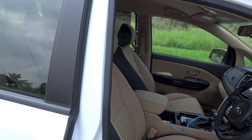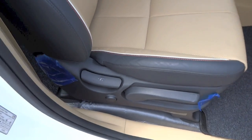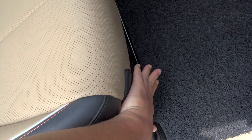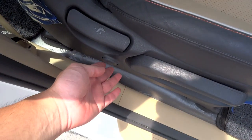The driver's seat in this Grand Carnival EX does get full manual adjustments. This lever controls the seat back, this lever controls the seat height, and this bar down here controls the seat position. You do have power lumbar support adjusted using the buttons right here.